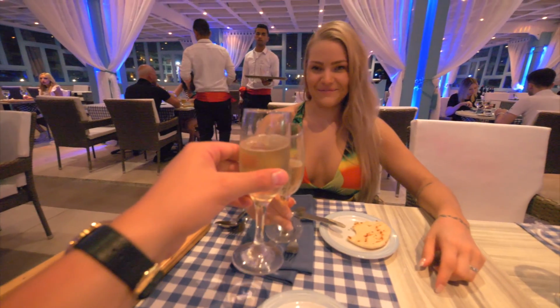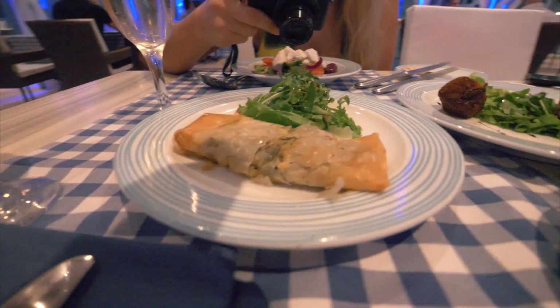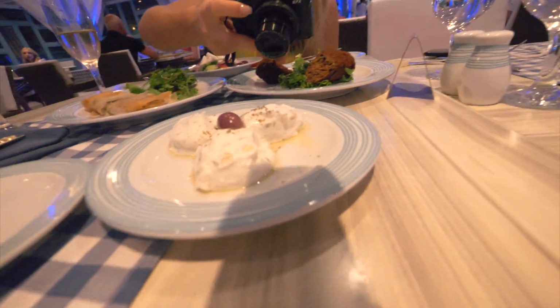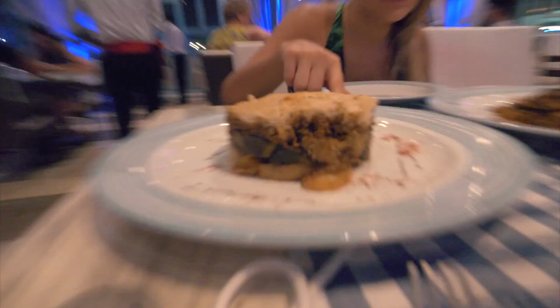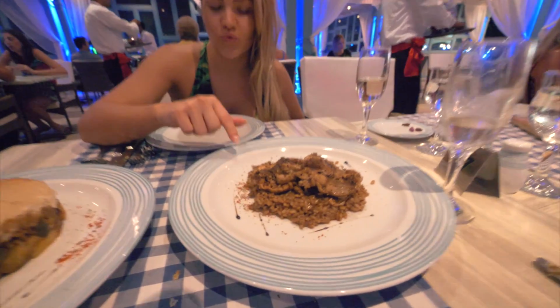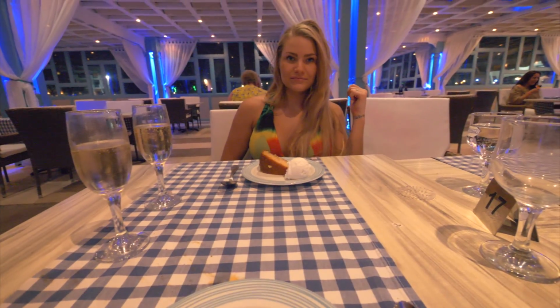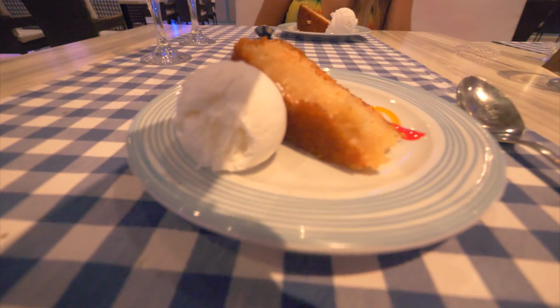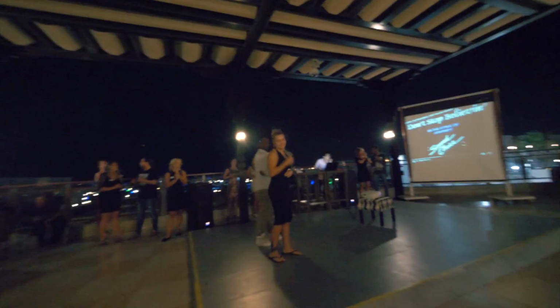We're rolling with a Greek salad here, and a spinach pie with feta cheese, some tzatziki, fried mincemeat, and moussaka. This is like a lasagna thingy, but with eggplants. Chicken, braised chicken with rice. For those that are wondering what we have for dessert, Ravana. Haravana? No? I don't know, he's confusing me. Haravana, Ravana, we don't know. Ravana, more champagne. More champagne. That's for you.